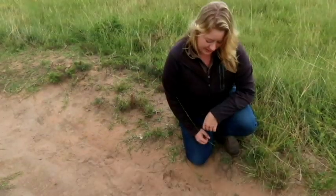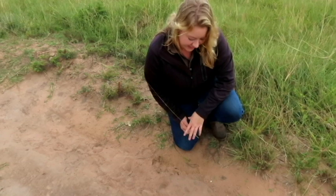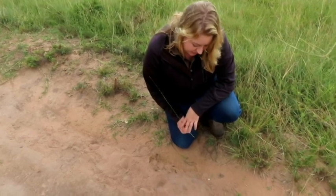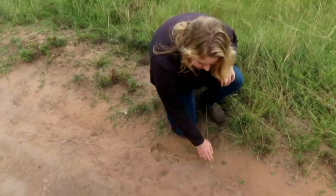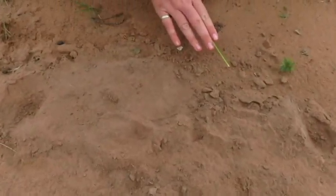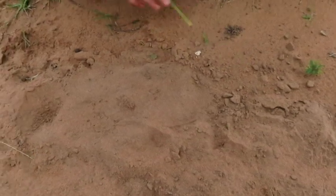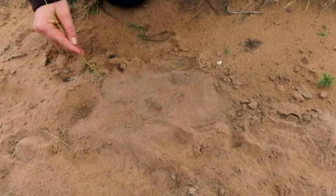Okay guys, so I found a couple rhino tracks here on the road. You can see there's very soft sand here. These tracks look very fresh as well, heading in that direction down the road. Now you can see this is the front toe. You see the tracks are very big compared to the size of my hand. These are the two side toes, and then you've got a little back lobe over here.